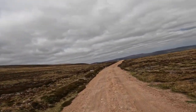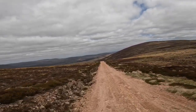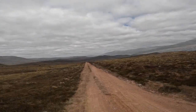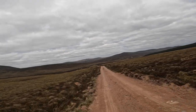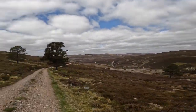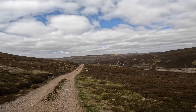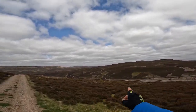There we go, back on the track. So this is the last part of the descent down to the river. You see the bridges down there. Then we're going to climb back up on the other side over here and over to the summit over there, over to this one.